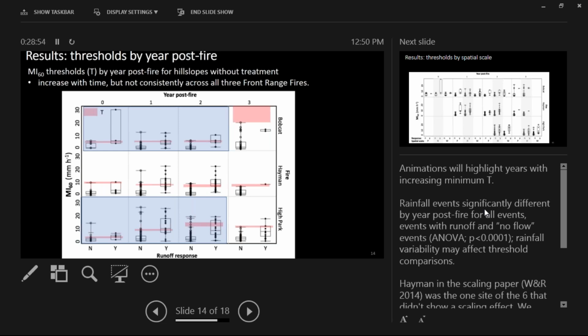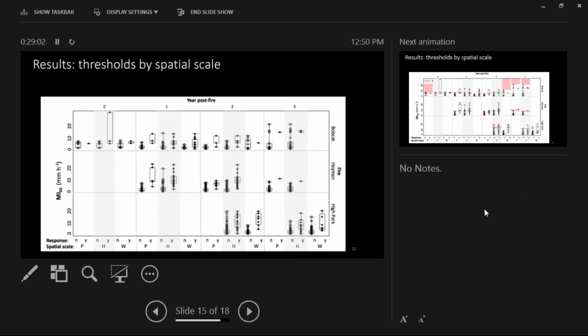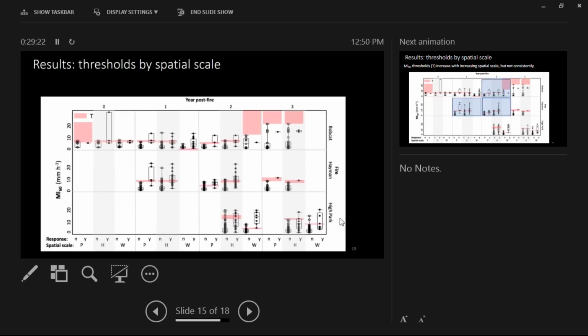Okay. So we saw no effect by fire. We saw an effect by year post-fire, so a recovery effect. Now, spatial scale. Along the bottom here, we have spatial scale, so P for plots, hill slopes, and then watersheds as you move to the right. And again, for every year post-fire, 0 through 3, and then for each fire.